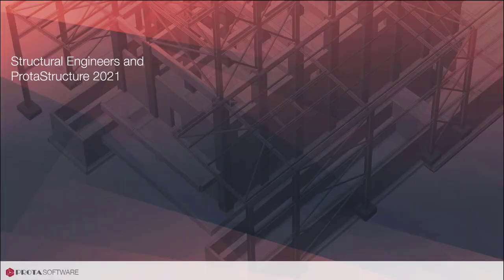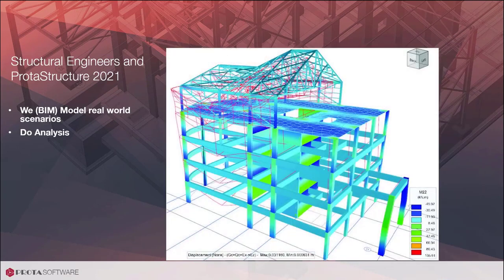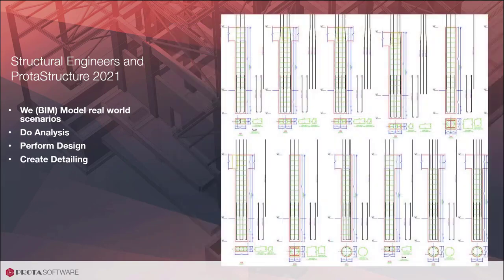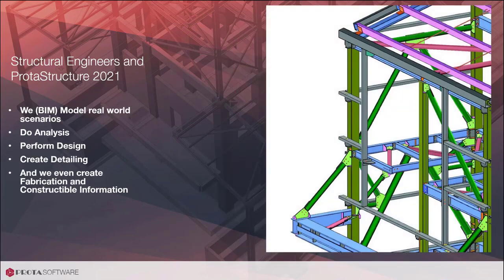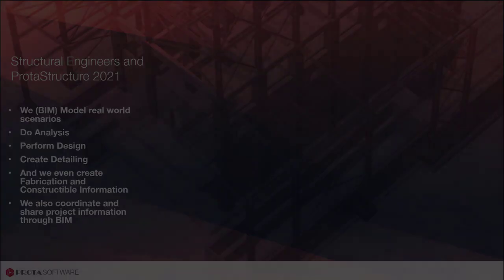We have seen more and more engineers around the world taking advantage of fast modelling, dedicated building analysis, bespoke design, automated detailing, fabrication, and sharing and collaborating BIM information with other parties. All the things they need to do to get the job done. With our one solution, Protastructure 2021.